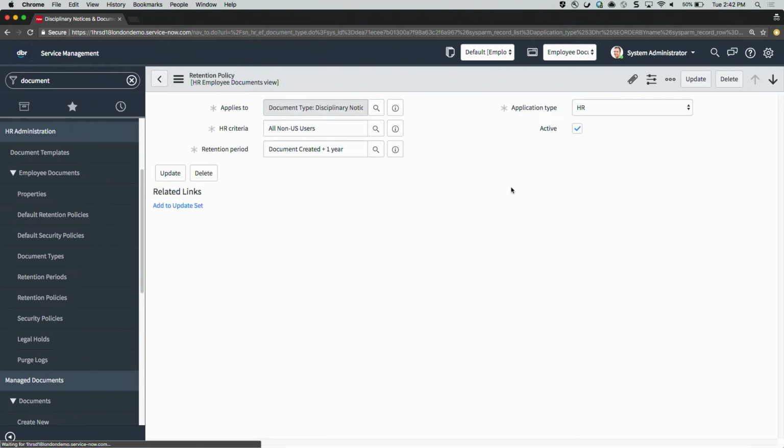It's very simple, and we can easily change the retention period if we decide that, oops, we really want to keep it 2 years instead of 1, or there's a different audience that we need to apply this 1-year retention and purge policy to.